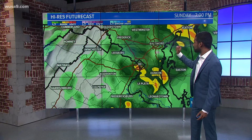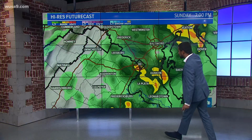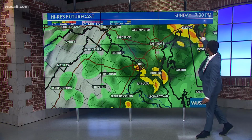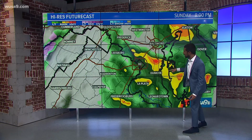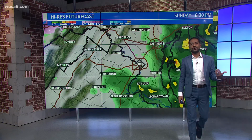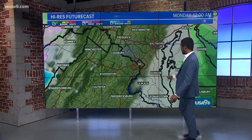Should be clear of Fredericksburg, should be clear of Alexandria, Arlington, and Fairfax by then, should be clear of Gaithersburg and Rockville and Leesburg by then, and Baltimore by 7 o'clock. And then we'll take you a little later, 8 o'clock, maybe some lingering showers and a few thunderstorms. I don't think these are severe anymore, and by the time we get to 9, 10, 11 o'clock tonight, there we go. Nice and dry and quiet.